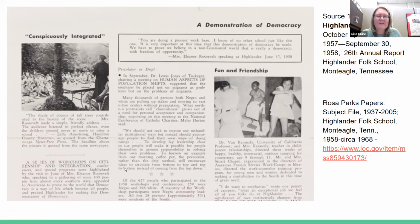There is one more piece that you can highlight, and it is this one right here. And this one, I think, gets into why Highlander was special. And what was their approach to developing community leadership and their model for creating community uplift. So again, this passage, it's right here in the center corner. And in this paragraph, it reads, we should not seek to improve or to impose our unfamiliar institutional ways, but instead should encourage people to find their own ways of doing things. To develop lay leadership close to the people will make it possible for people themselves to assume responsibility in solving their own problems. To borrow an example from our morning coffee pot, the percolator, rather than the drip method, will encourage ideas to circulate from bottom to top and top to bottom instead of coming from the top down.